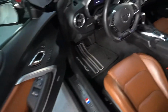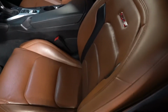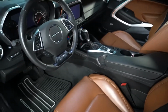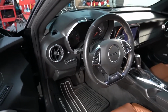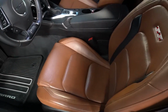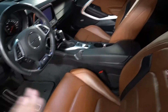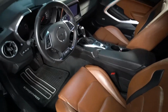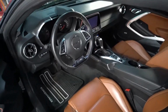And as soon as you open the door, you're welcomed with this amazing combination of brown leather on the seats and black on the center armrest, as well as the rest of the center console, the infotainment system, and the steering wheel. I couldn't really ask for any other color combination. I think this combination looks the best, and it looks a lot better than just putting it all black or all brown. In my opinion, this is definitely my favorite.